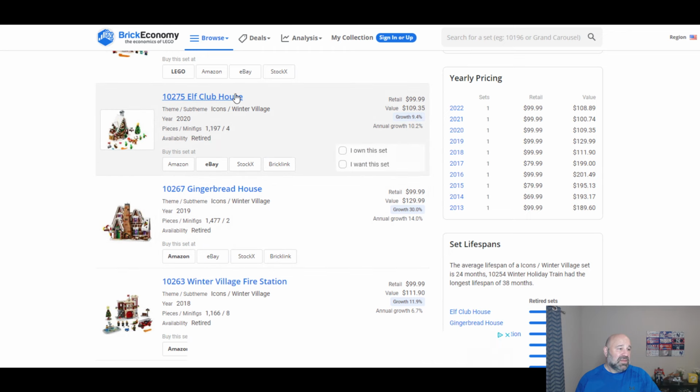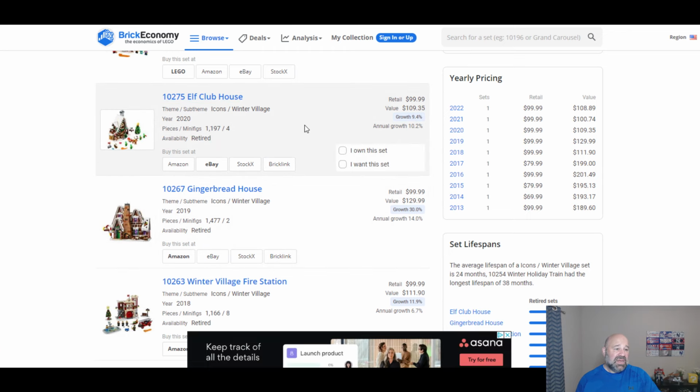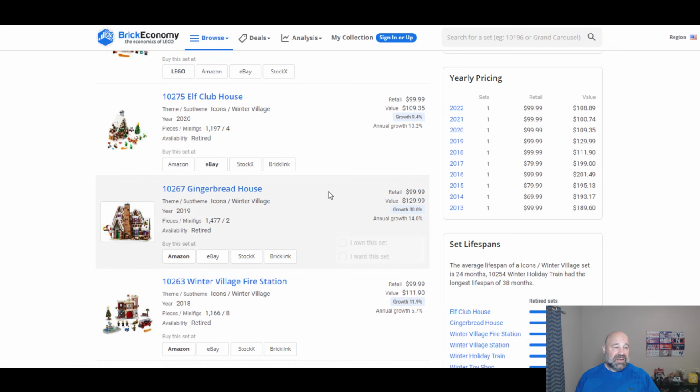I think the Elf Clubhouse was a loss for me. Not a huge fan of it personally. That's my take. I know you see the growth is higher than the Firehouse. Just my opinion. The market might tell you different. But even the Elf Clubhouse is retired. Now it's retired a year now, and it's increased 10%. So if you paid 100, because they're not normally on sale, these sets, you might only be able to sell for 110 right now. Obviously a little bit more based on your commissions and wherever you are. And I did just confirm in 2015 there was a set that was $79.99.